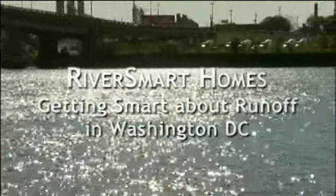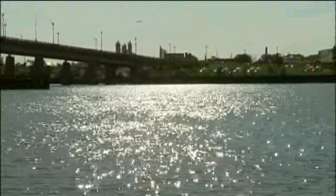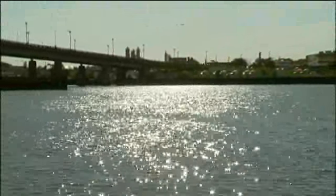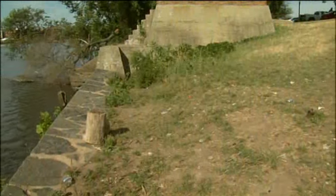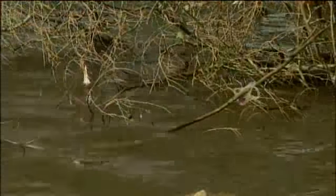The Anacostia River in Washington, D.C. is rich with history dating back to the times of the Native Americans and Christopher Columbus. But in recent years, the Anacostia is better known as the forgotten and neglected river in the nation's capital.